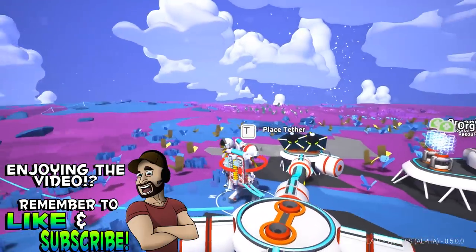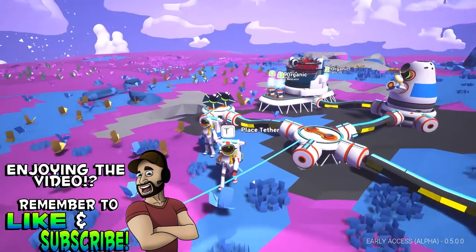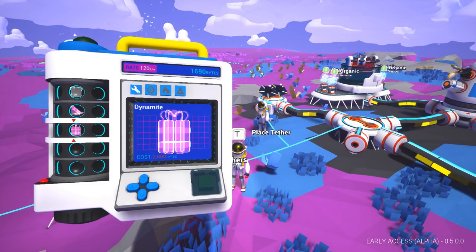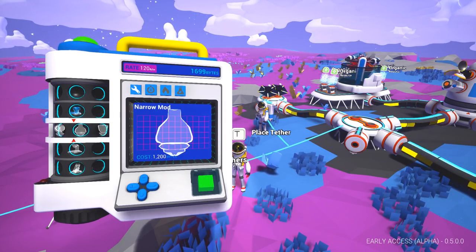Yeah. We got to get a battery, so we can store power during the night, for the night. Yeah. So we're going to go into our thingy here. We're going to see where the batteries are. Where's the battery? Okay, well, I'm chilling over here by the dynamite, so I'm in a rough spot.